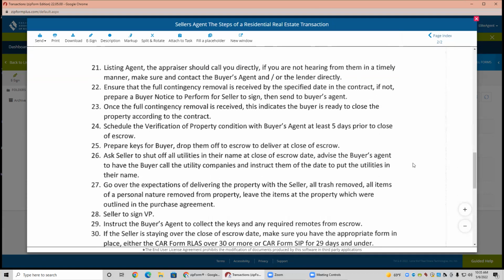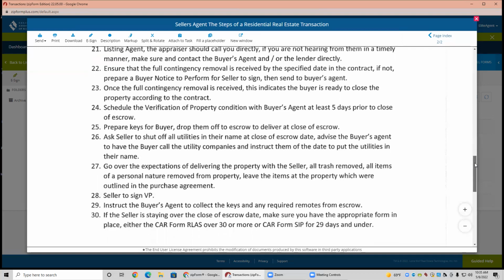And the listing agent, you should receive a call directly from the appraiser. If you're not hearing from them by day, let's say you had the 17 days, if you're not hearing by day 10, I would be calling the lender and asking when the appraiser is going to call me, when it's scheduled. So you want to keep that on track. Be mindful that you're waiting for that appraisal call. If you don't hear anything by day 10, go ahead and give the lender a call and ask them if they know when the schedule is for that appraiser to give you a call.